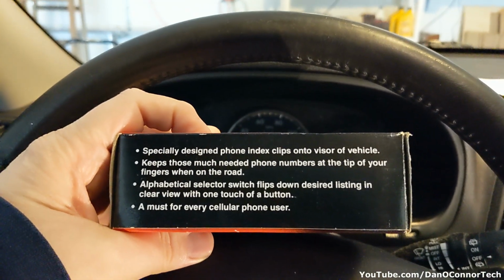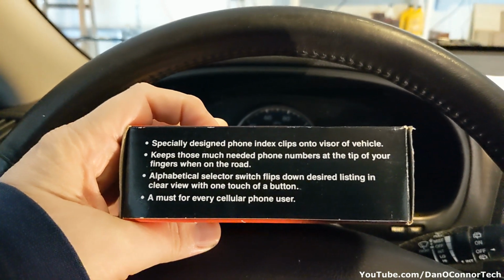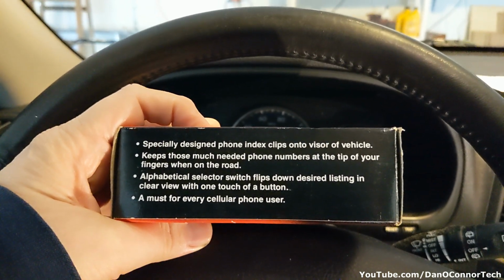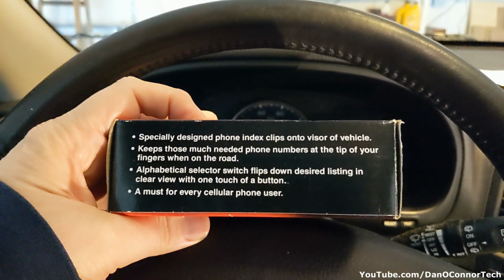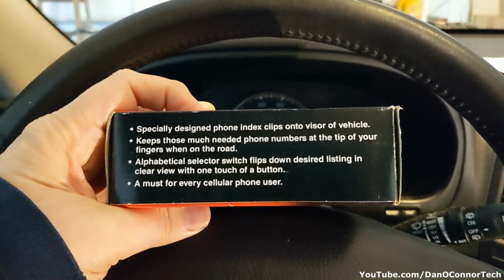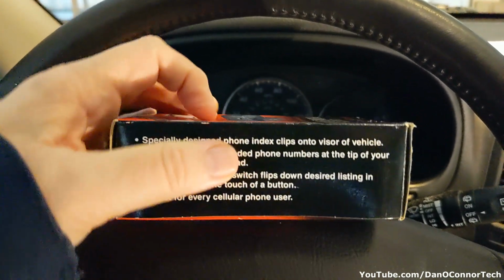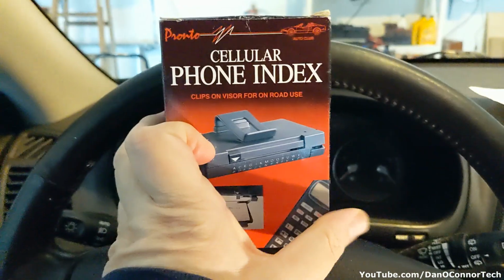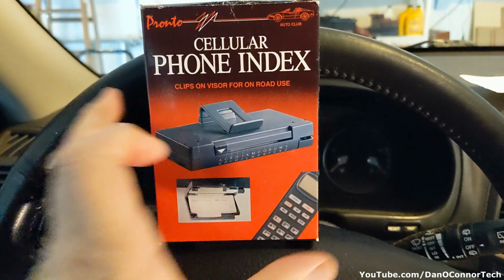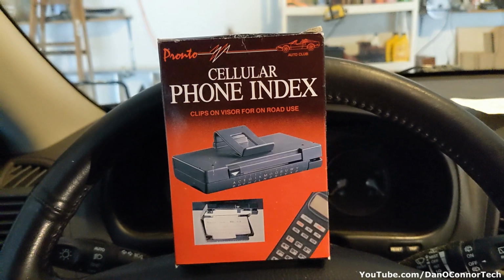Specially designed phone index clips onto the visor of vehicles. Keeps those much-needed phone numbers at the tip of your fingers when on the road. Alphabetical selector switch flips down desired listing in clear view with one touch of a button. A must for every cellular phone user. Well, I don't know about that. Let's take a look at it.